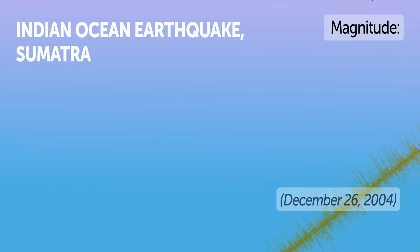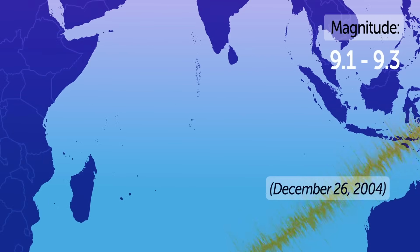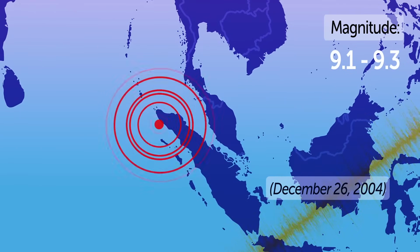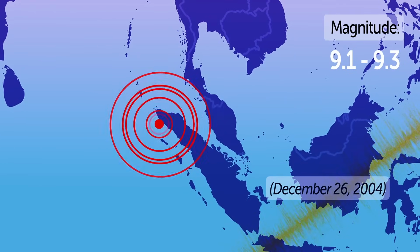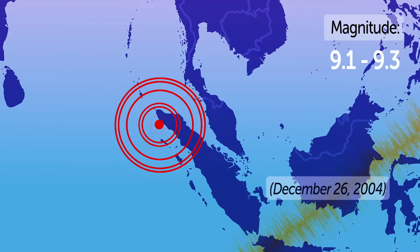Indian Ocean Earthquake, Sumatra. A rupture along 2 tectonic plates sets off an undersea earthquake. It begins at about 8 a.m. near northern Sumatra, Indonesia. It makes the planet vibrate nearly a half inch and sets off earthquakes all over the world up to Alaska.